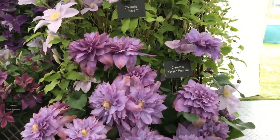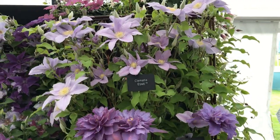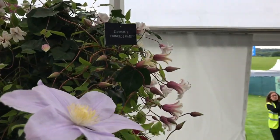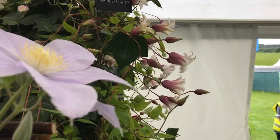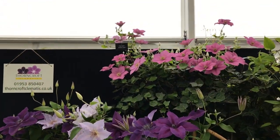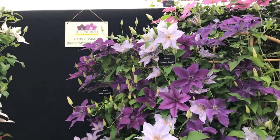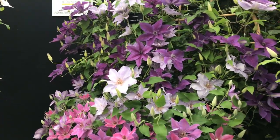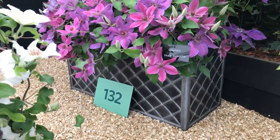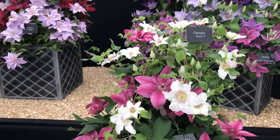It's a really nice pot, this one though. Some of the good old classics. We've still got Vivian Pennell on here, one of our favourites, and Princess Kate. And then one or two of the containers, we've actually got these really nice long troughs here, which is rather nice because it gives us a little more space to experiment.